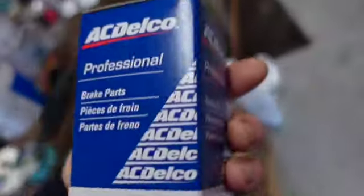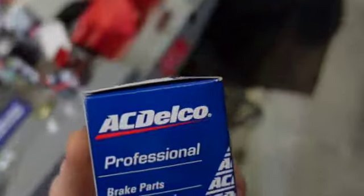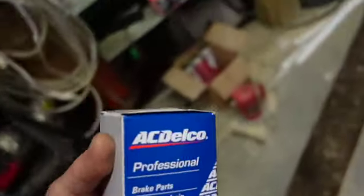This is a wheel cylinder. Brake wheel cylinder for old Daff here, who's got her own series of videos involving having nowhere to bolt that. So anyway, I'm working on it. So yeah, we'll do that.